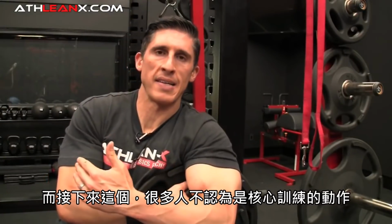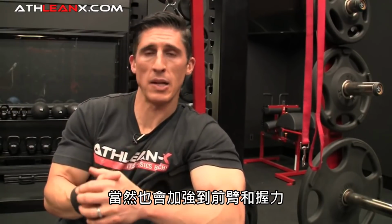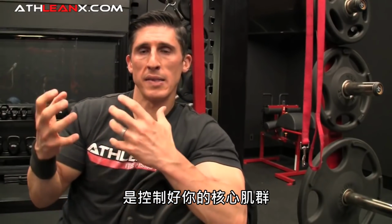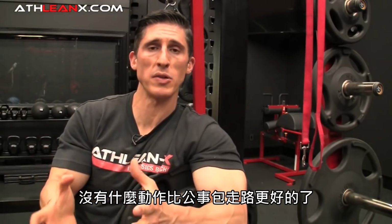And next we have an exercise a lot of people don't associate necessarily with a core exercise, but it absolutely is. Yeah, it's going to work your forearm and grip strength too, which is a bonus, but the thing here that we're really trying to focus on is controlling the stability of your core. Remember, it's all about stabilizing your spine. There's nothing better here than a suitcase carry.